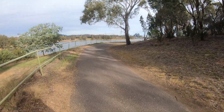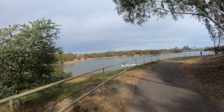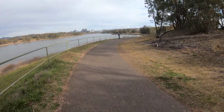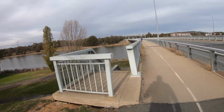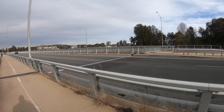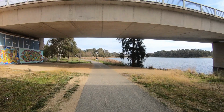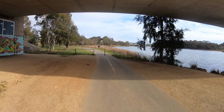There we go, right around the bend, there's Belco, and there's Telstra Tower, and some guys jet skiing. Just walking along Lake Ginninderra now. So the Belconnen town centre is about, we're about 3 kilometres away, maybe 2.5.